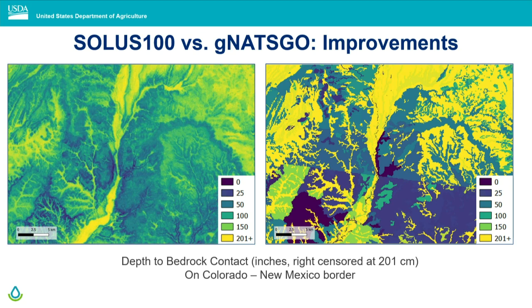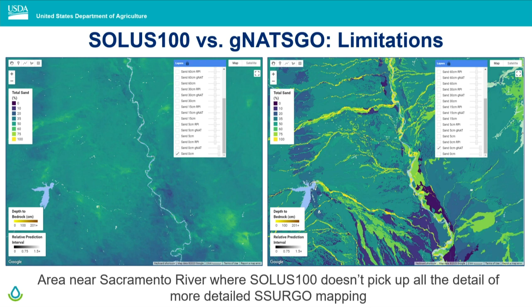So just to look at some things that we noticed as improvements when we compare the SOLAS 100 maps to GNATSCO, we can see with the DSM approach, we're able to harmonize over soil survey areas. We're also able to see that within map unit variability coming out. There are also limitations to this approach. So we noticed in some of these areas, large, broad alluvial areas that, at least at the scale we're working at now with the DSM approach, we're losing a lot of that detail that's present in our SURGO data. So we are making note of these things, and we'll be looking to improve this, hopefully, with future iterations.